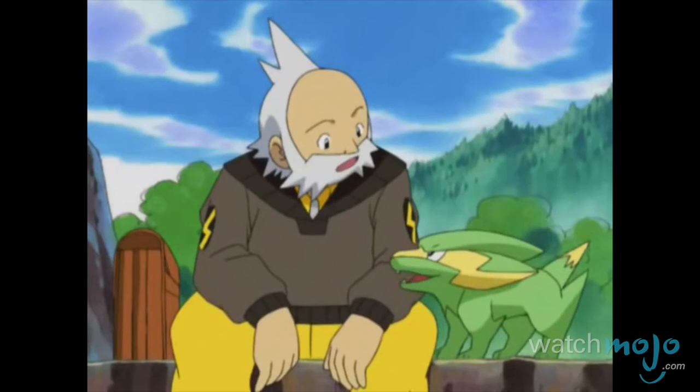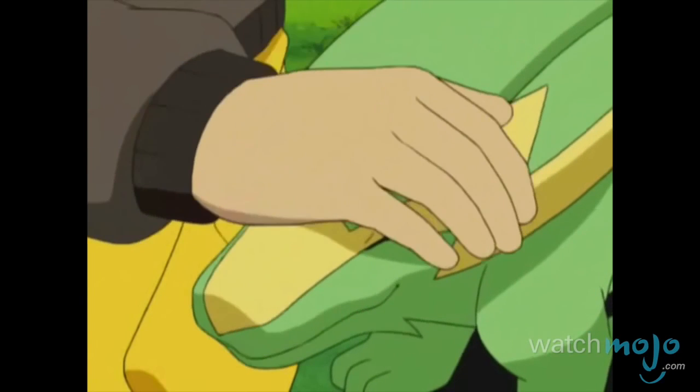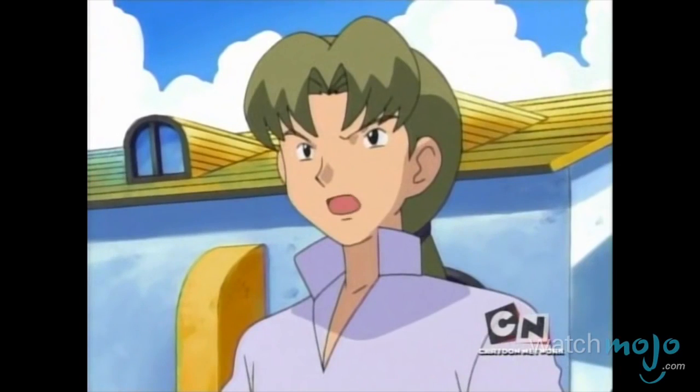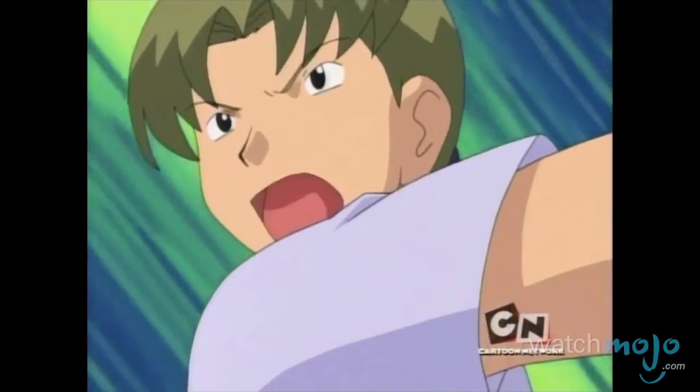You're sure friendly for a wild Electrike. Electrike. It is also the powerhouse choice for Gym Leader Watson, so be sure to keep your wits about you, otherwise you might get a nasty shock.